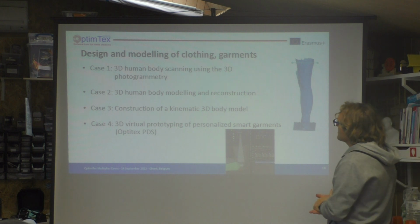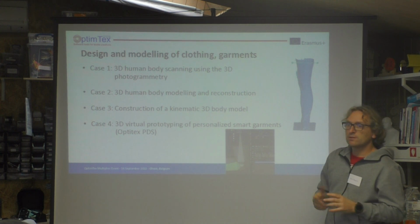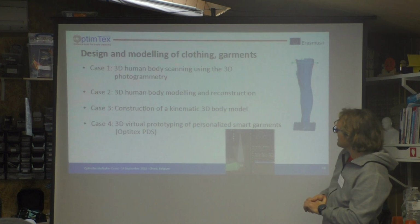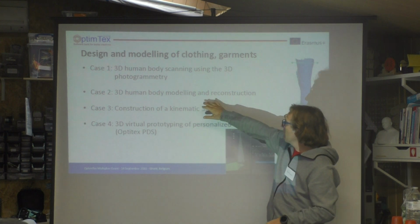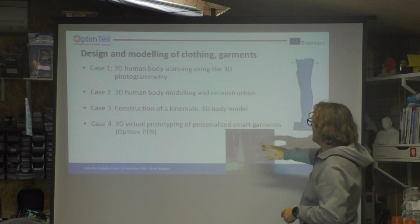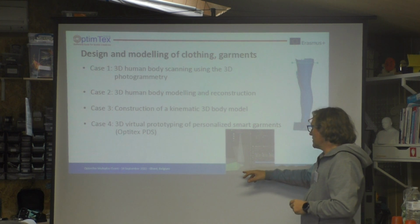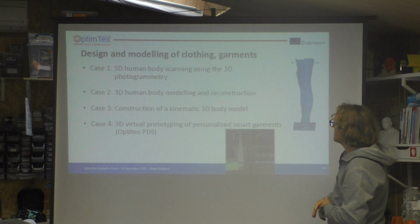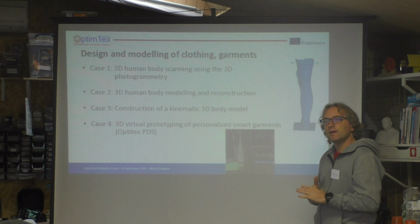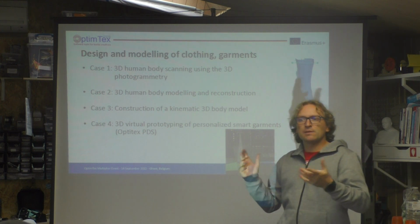So the first case is how you can scan body parts with normal cell phones and then clean up. This here, for example, is a foot that has been scanned. How you can do human body modeling and the reconstruction of this. The third case is then the construction of a body model from an avatar. So a body model means that, I think this is a screenshot from Blender, where joints are added into an avatar in order to be able to make different poses.